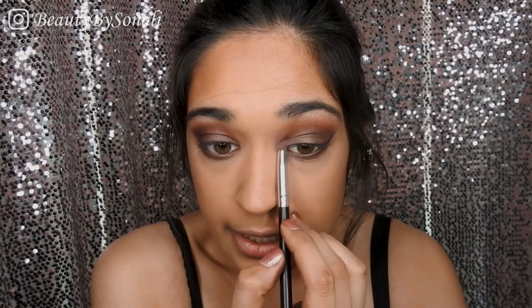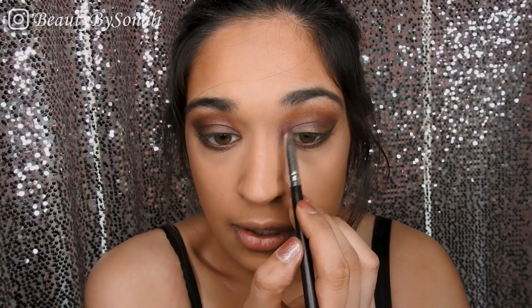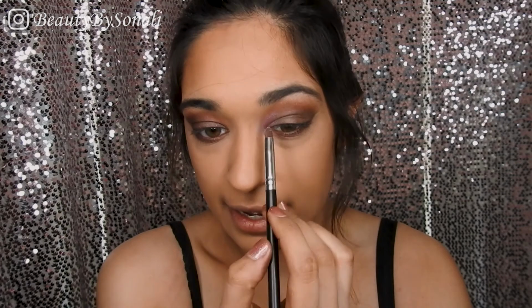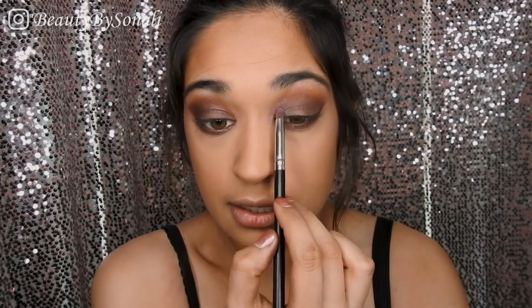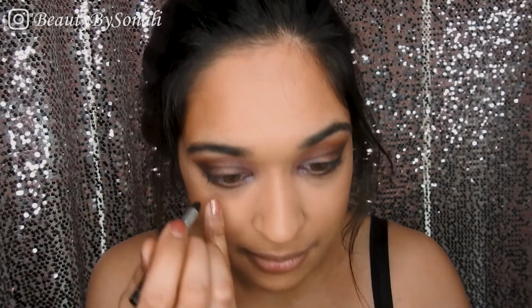So I've decided I'm going to kind of bring it in to the inner just a little bit, not too much. You don't want to overpower what you already have, but I'm basically bringing in the shadow a little bit into the inner corner of the eye and not just keeping it in the tear duct. So now before I move on to my fake lashes, I'm going to take my Marc Jacobs black highliner as always and apply that into my waterline.